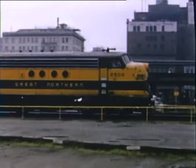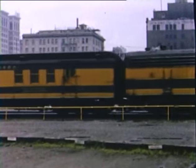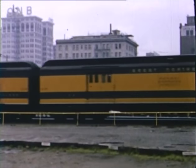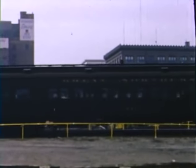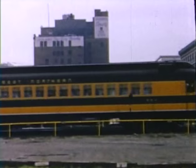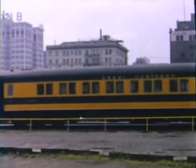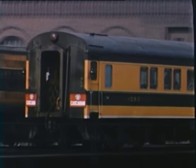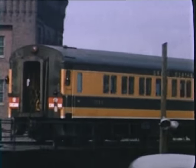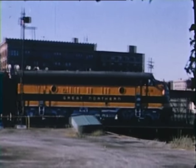Engine 250 is an AB set of FTs, originally numbered 5700. They are now departing with the Cascadian from the Spokane depot. A single F unit leaves Spokane with the daily train to Coeur d'Alene, Idaho.